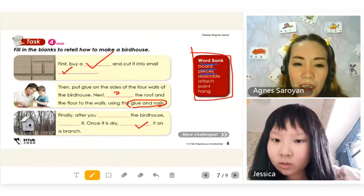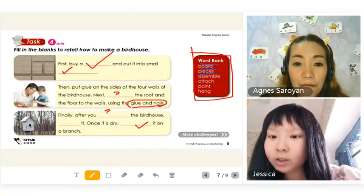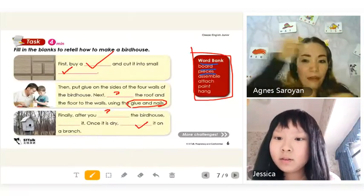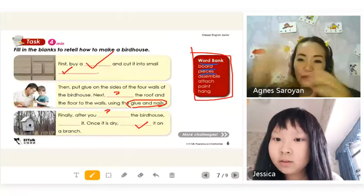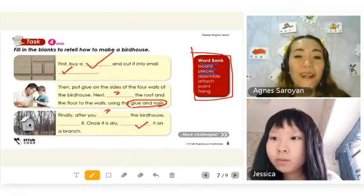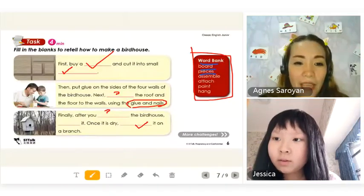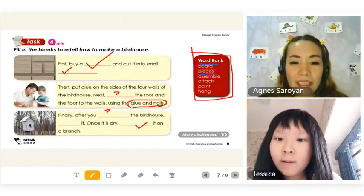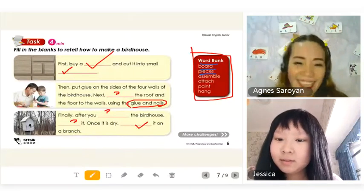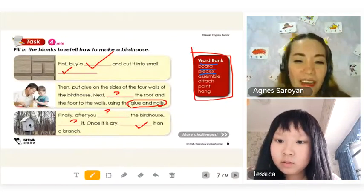Okay, now here you have to change your answer. Finally, after you paint, or after you assemble, it's the same as when you play with Lego. Assemble? Yes, exactly. So finally, after you assemble the birdhouse, paint it. Once it is dry, hang it on a branch.